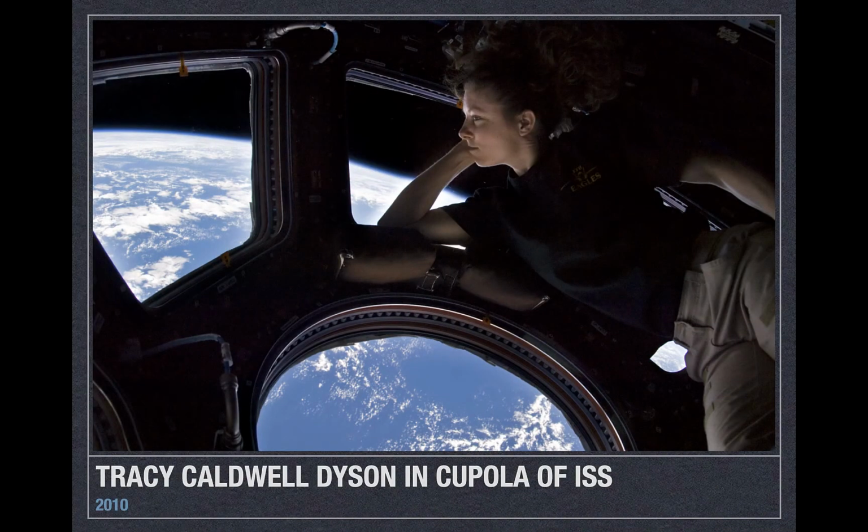Okay, this is where you want to pause it and just take a breath, because this is just one of the best pictures. They put a cupola with all these windows around it, and this is where astronauts can go make measurements and observations, but it's their favorite place to hang out, like she is. Can you imagine?